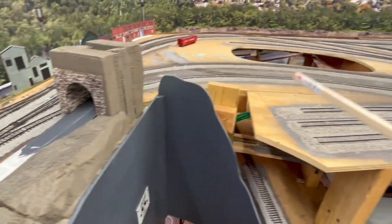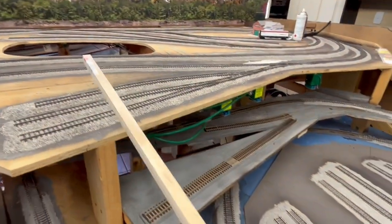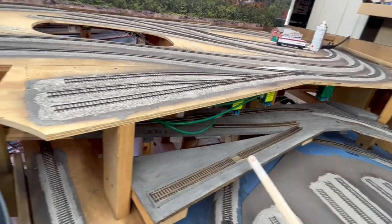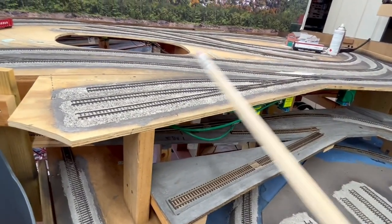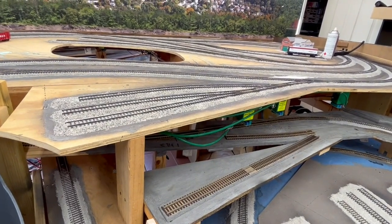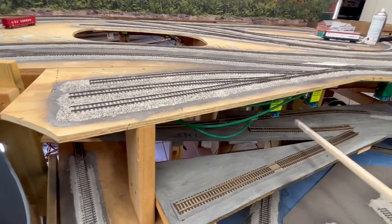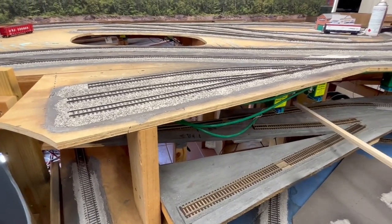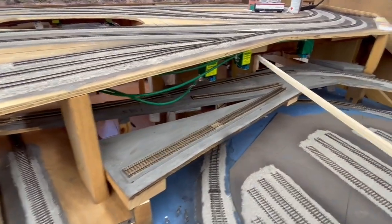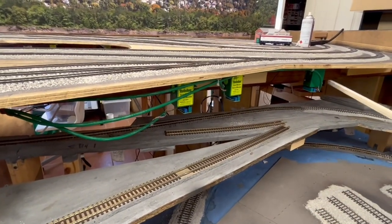So this is going to be a major project. I'm really excited about it. I think this is going to be really cool. It's going to define the layout. It's going to be one of the major scenes in the layout. And we're going to take you right from the thought process behind it, the engineering ideas to make sure that we have everything thought of. I also have to make sure I have access to these switch machines in case they go.